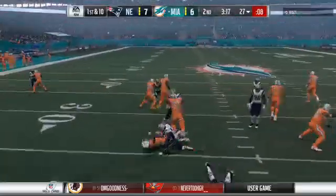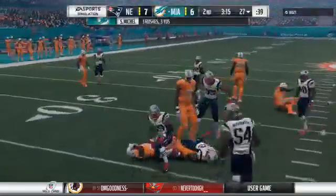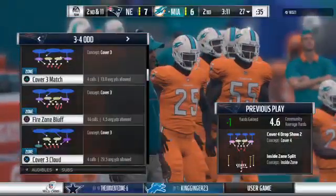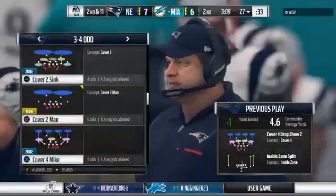Now a handoff here to his running back. And they take him down, losing yardage back at the 27. It's a loss of a yard there, and now 2nd down.